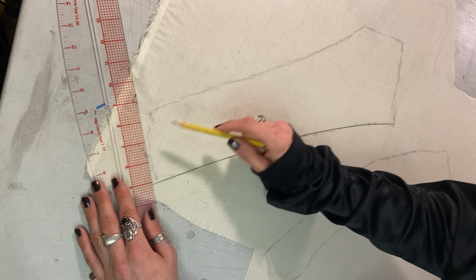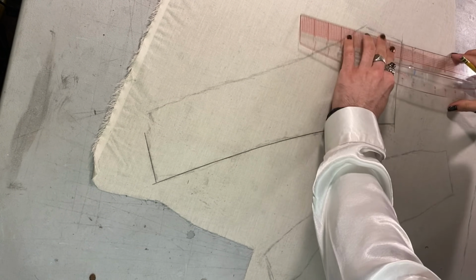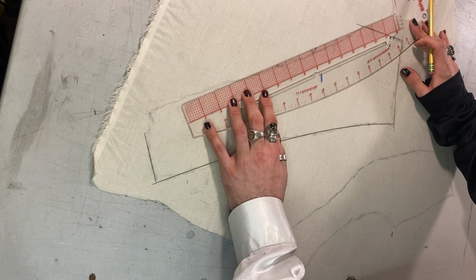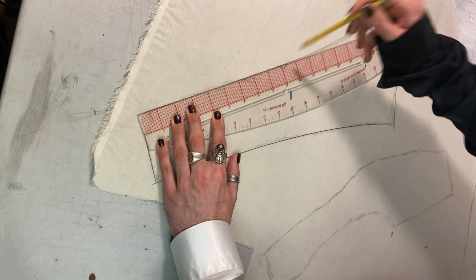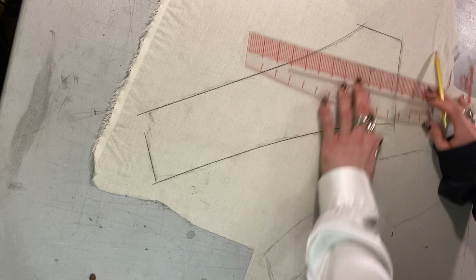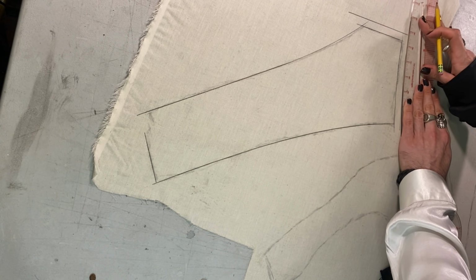I can also check the lengths of things, so if a seam is going to connect to another seam, I make sure that they're the right length and they match up. I also can really get the shape correct with this, and then I can go in and add my seam allowance. There are also different rulers that you can use to do this. The clear ones cannot really help you because they have a guide on them, and so you can add in your seam allowance.